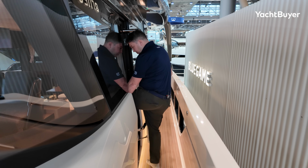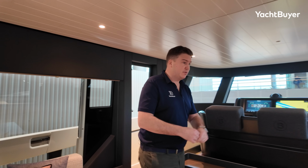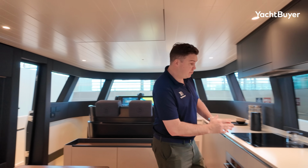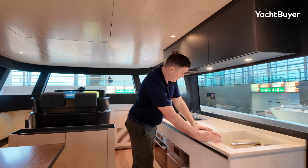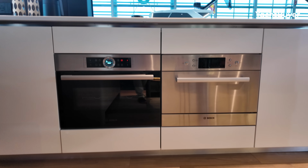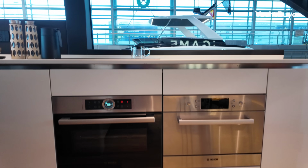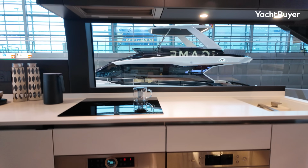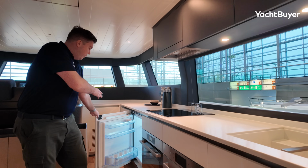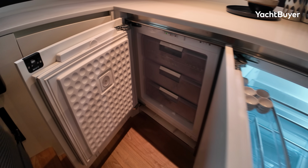Let's head inside. Well, here we find the main internal living space. This is where the galley is, and it's pretty well kitted out with a nice big sink, 4-burner induction hob. There's an oven, and you've got a small dishwasher, but a dishwasher nonetheless. There's some extraction overhead too, and there's storage dotted around all over here. Fridge, freezer over on this side, and that is opposite the dinette.